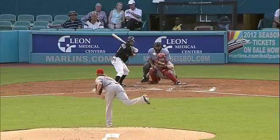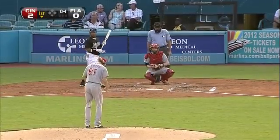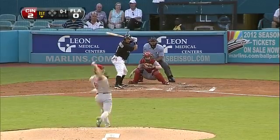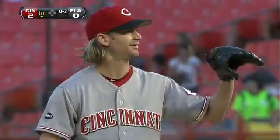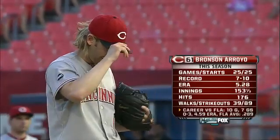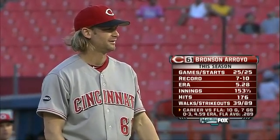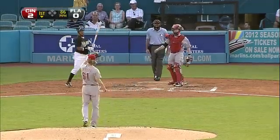Here is Bonifacio against Bronson Arroyo with that stylish leg kick, and he drops in a breaking ball. Born in Key West, raised in Florida, Arroyo has been durable, whether it's for Boston or Cincinnati. Or even Pittsburgh, you're right. That's where he started. He was durable early in the season, and it really knocked a lot out of him, and it's why his numbers are the way they are. 5.28 ERA. He had mono, and he actually pitched and got through things and made his starts, but wasn't as strong as he could be.